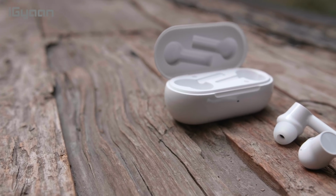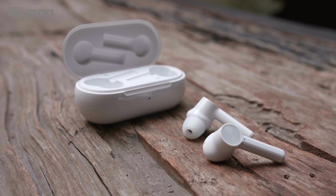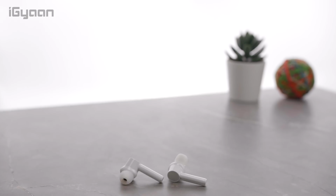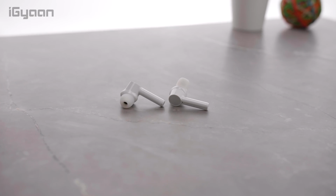As far as phone calls are concerned, audio quality is clear on both sides, but again, there is some sort of digital noise cancellation going on, for the microphone as well as for the earphone or the incoming audio, you feel some sort of dynamic noise cancellation happening on a digital level.